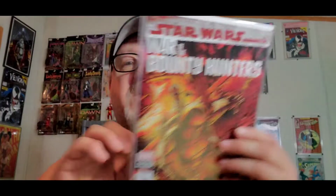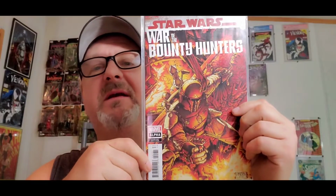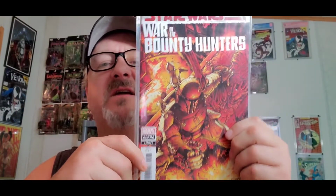And next up we got Star Wars War of the Bounty Hunters, Alpha, number 1. So this may be an interesting little event that's going on. I may get all these because this is sounding pretty cool. But this is also the first appearance of Doc Reagan, whatever. The characters they come up with in Star Wars make you feel illiterate because you can't pronounce half the names, but what are you going to do?